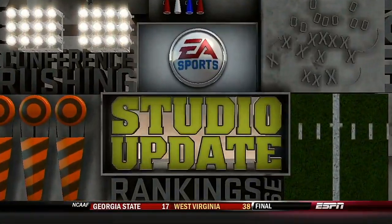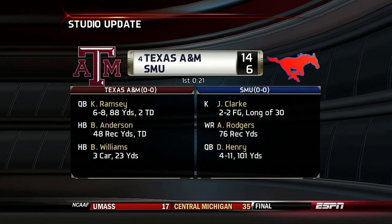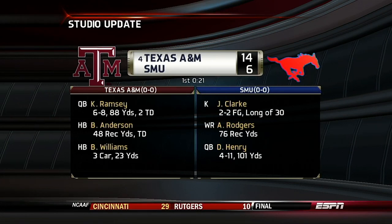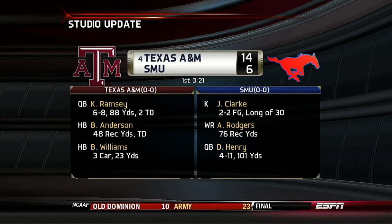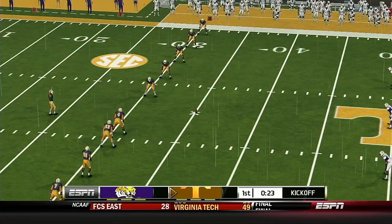Let's throw it out to Reese now for a studio update. The Aggies come into this one ranked number 4. Let's take a look at this one again. We've got a tight one going on here. The Aggies have the edge, 14-6. All right, thanks a lot, Reese.